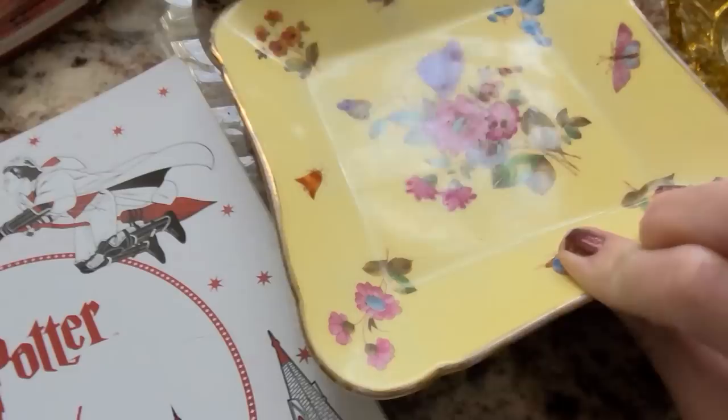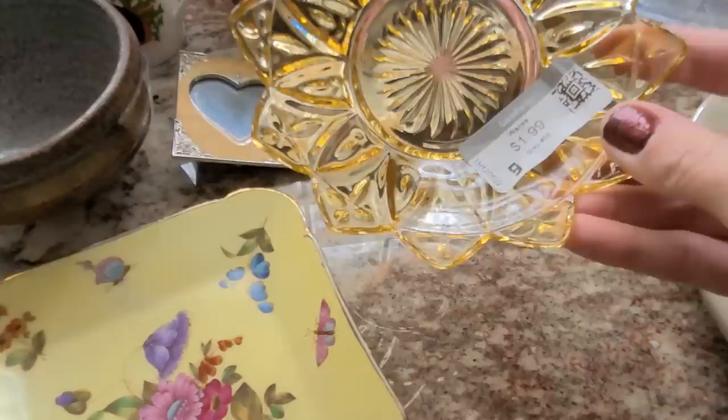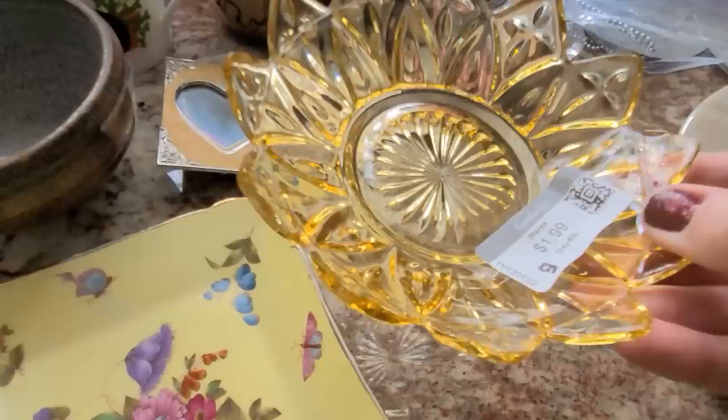Another lovely vintage piece. If you remember how dirty this was on the shelf, I gave it a wash. It came up beautifully. No chips or cracks. I paid $2 for it. I am going to ask $15.